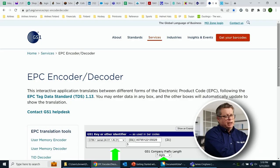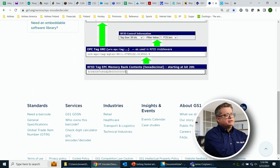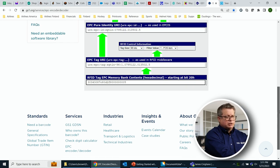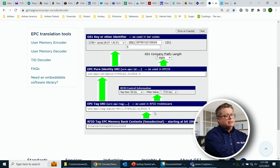Now, GS1 has another tool that we can use. It's their EPC encoder decoder webpage. And if you remember, when I read the tag, I got an unusual looking value. It's this value right here. I have already typed it in. It started with a 30 and ended with a 0005. Okay? When I plug that value in, that value is the hexadecimal conversion of what my UPC number or my EAN number plus the serial number were, plus the filter value, plus a few other things. When I plug that value in, this encoder decoder tool automatically unpacks and decodes the values and breaks it down.